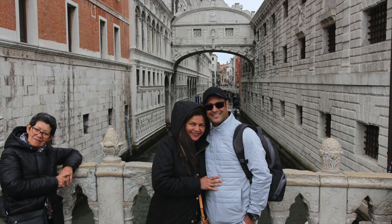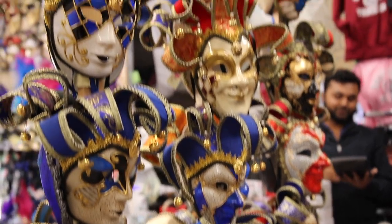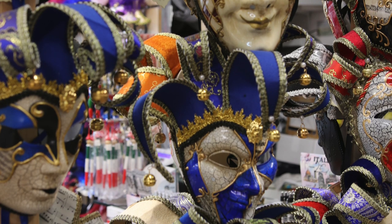I choose to use this gondola as my backdrop for free. Finally, it's time to do some souvenir shopping. I have a mask collection at home, so these will make a nice addition.